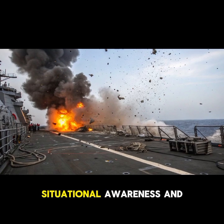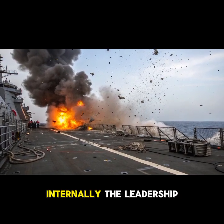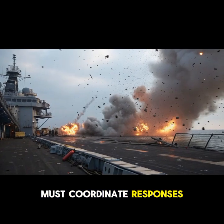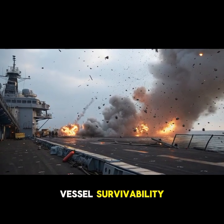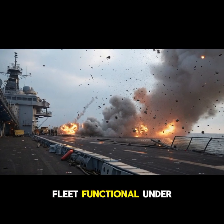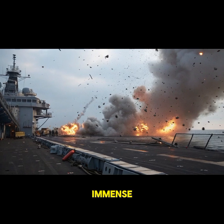Morale, situational awareness, and damage control protocols will be stressed. Internally, the leadership must coordinate responses, reroute signals, deploy countermeasures, and sustain naval vessel survivability, while keeping the fleet functional under fire. The pressure on internal command and support systems is immense.